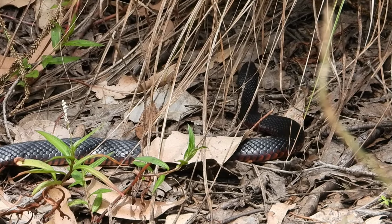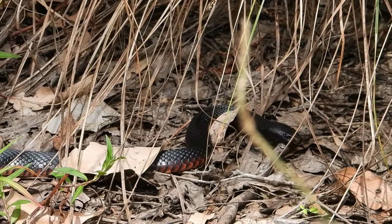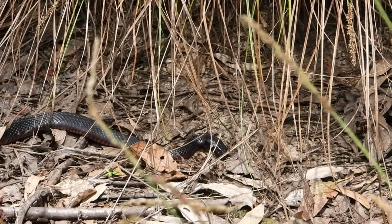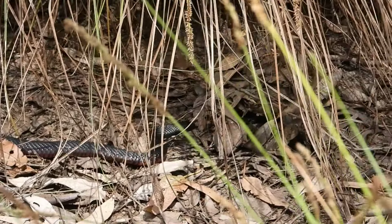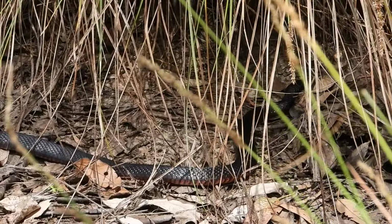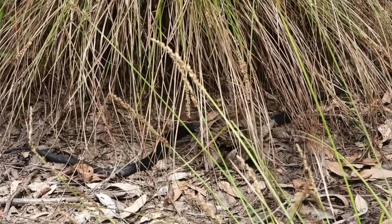And on our first stop of the day, we see a beautiful red-belly black snake coming out for some of the first rays of sun. It looks like he's hunting for some little frogs and skinks. As the wetland dries out, those frogs and skinks will migrate and he'll hunt them down.